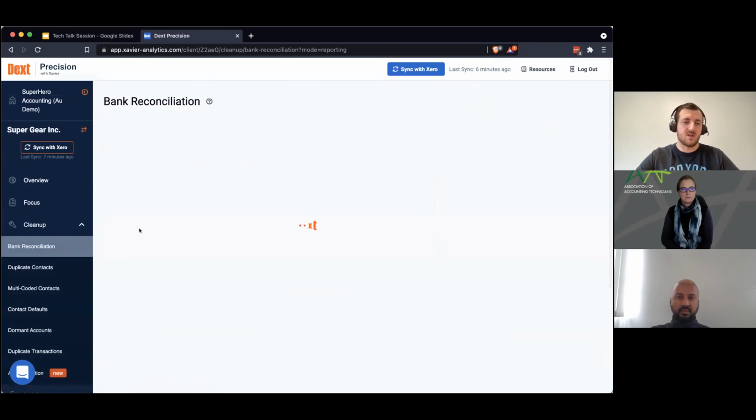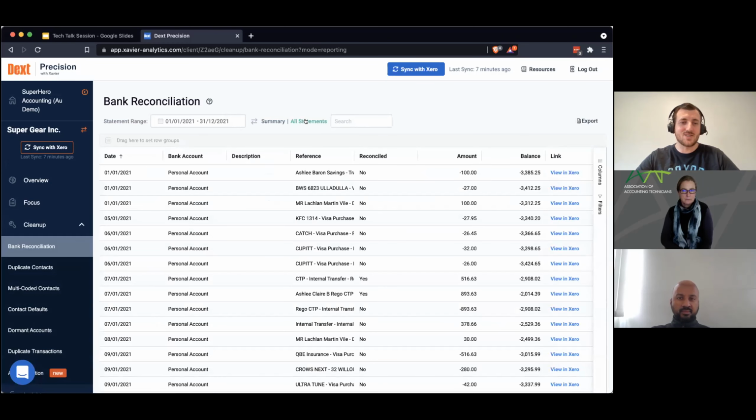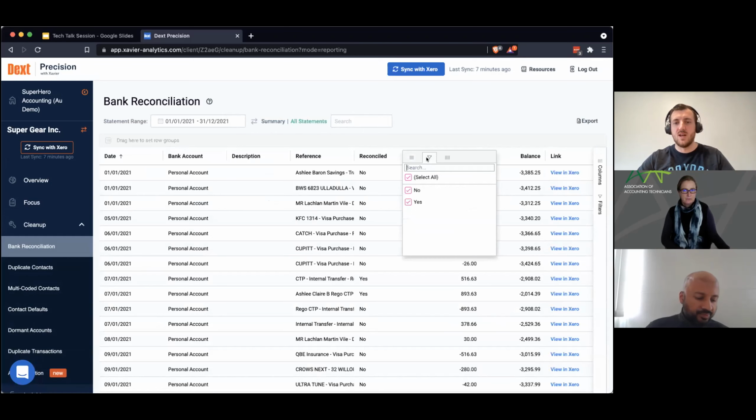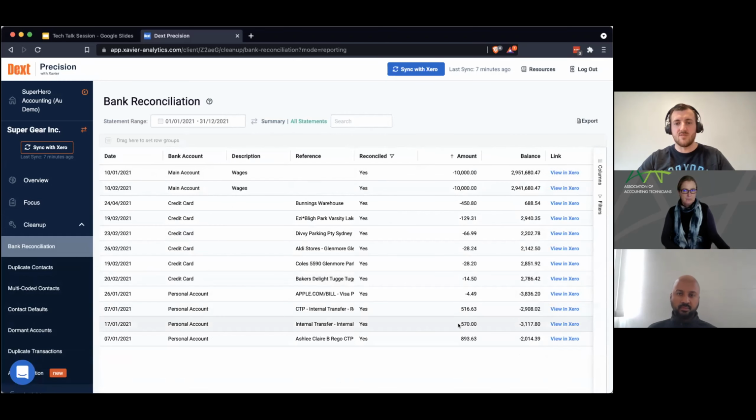So if I jump into the unreconciled transactions check, for example, the 3 things that I like to highlight within this tool are, number one, up the top here, you've actually got something called the all statement view. So for anyone who's ever had to search for a transaction across multiple bank accounts in Xero, if you've got quite a few bank accounts, that can be a really painful query to run. So what we've done is actually created a single bank feed with all of the bank accounts in it. So you can just literally search the amount, or you might come in here and filter out the reconciled transactions or unreconciled transactions, sort the value by range.